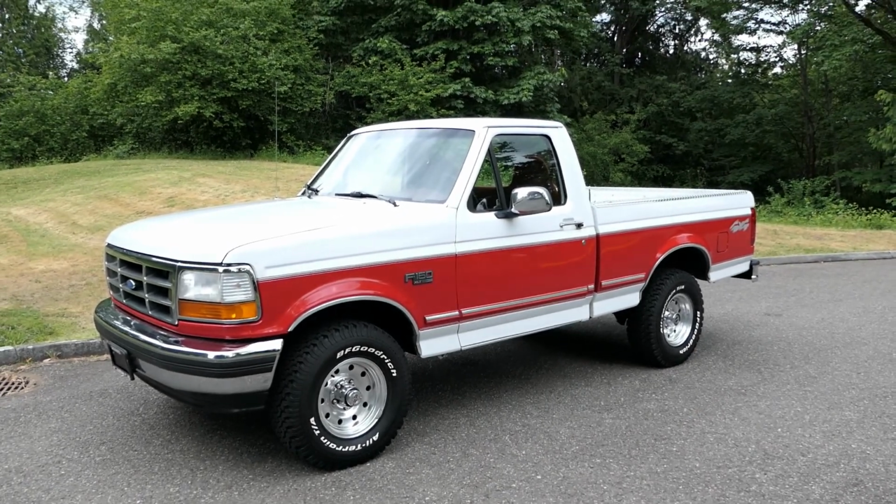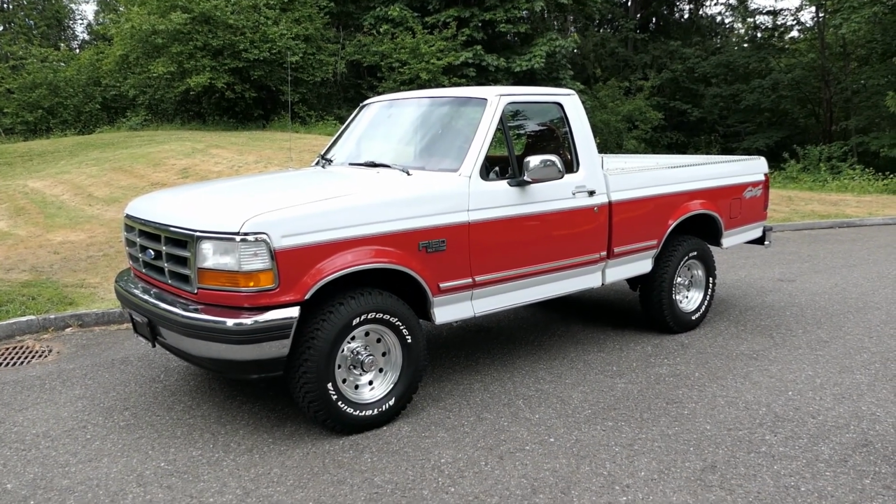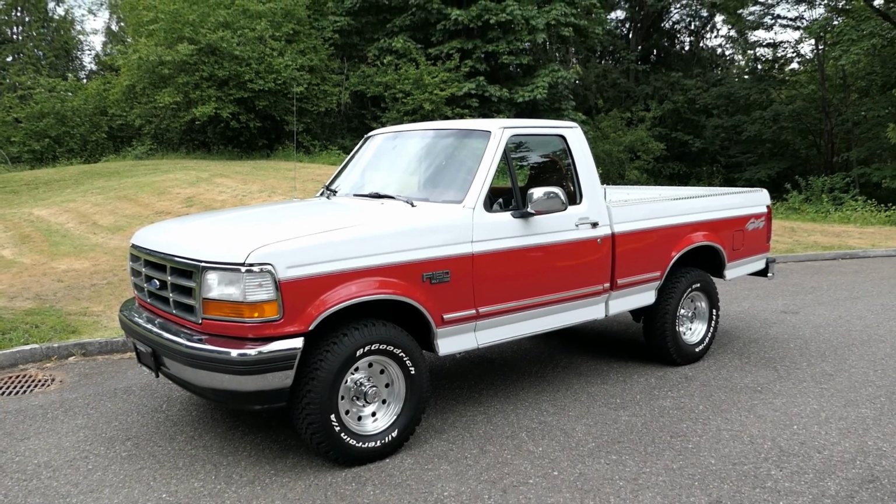So all right, everybody, this is going at no reserve, '96 F-150 4x4 with 178,000 original miles. Good luck.